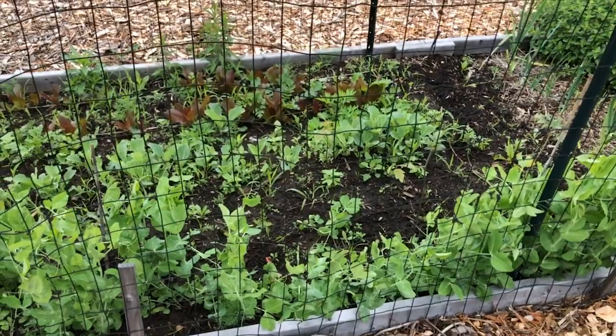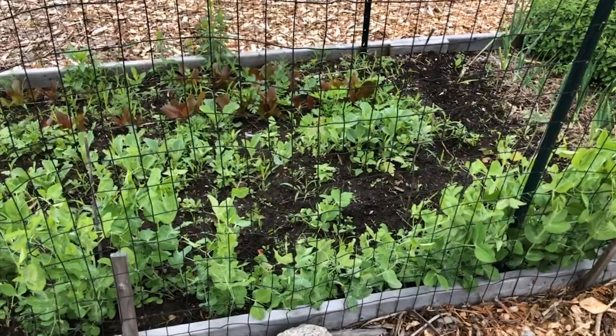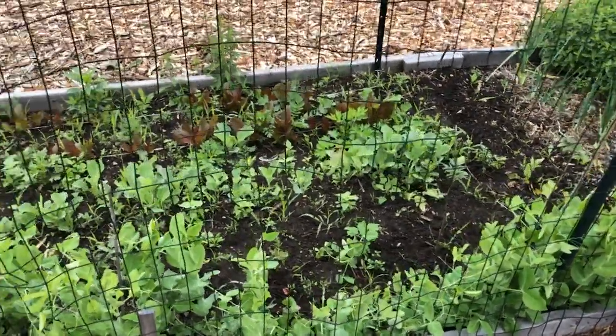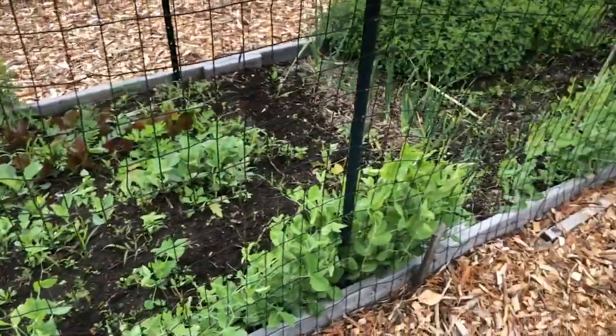Neighbor Waffa's garden. She has lots and lots of peas. She uses the edging for her trellis, which is smart. I'm hoping to take my edge down, but maybe I won't with the potential of deer coming in. Lots of cabbages and greens. Those are her favorite things. And her amazing oregano plant.